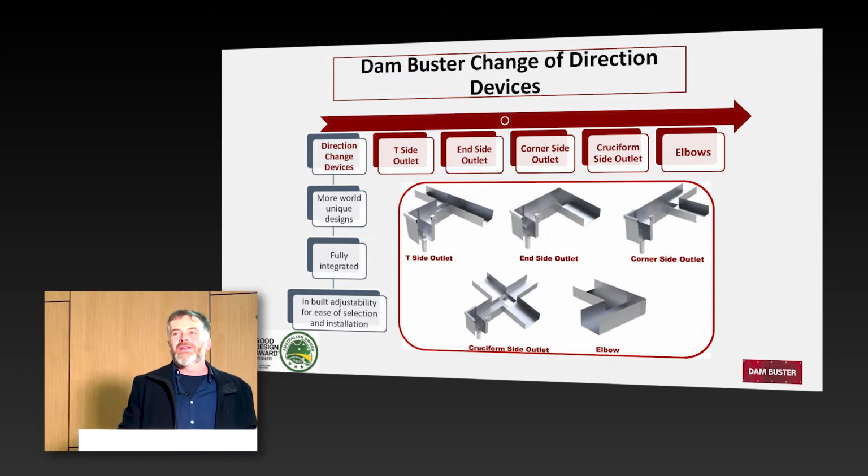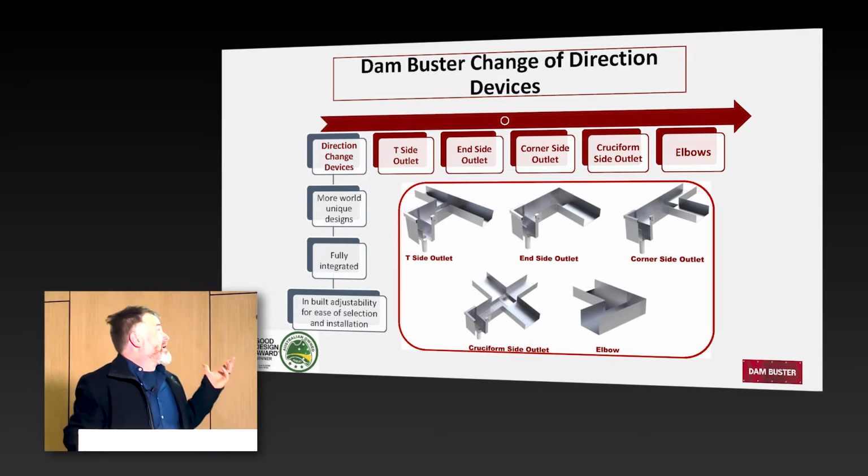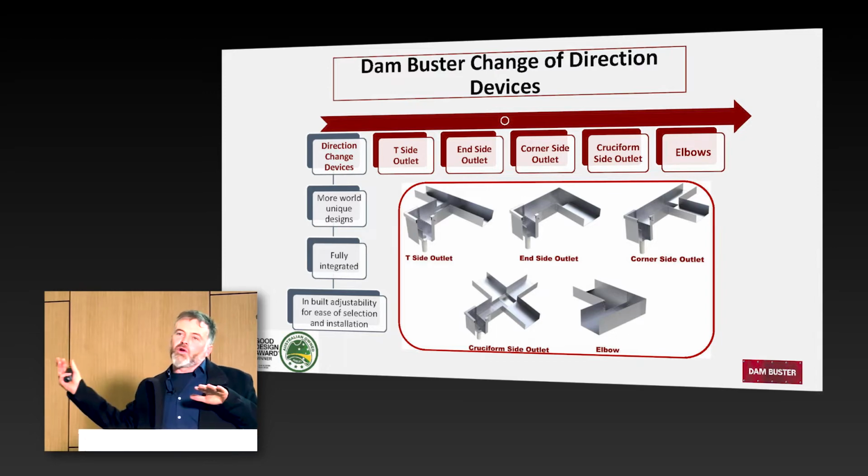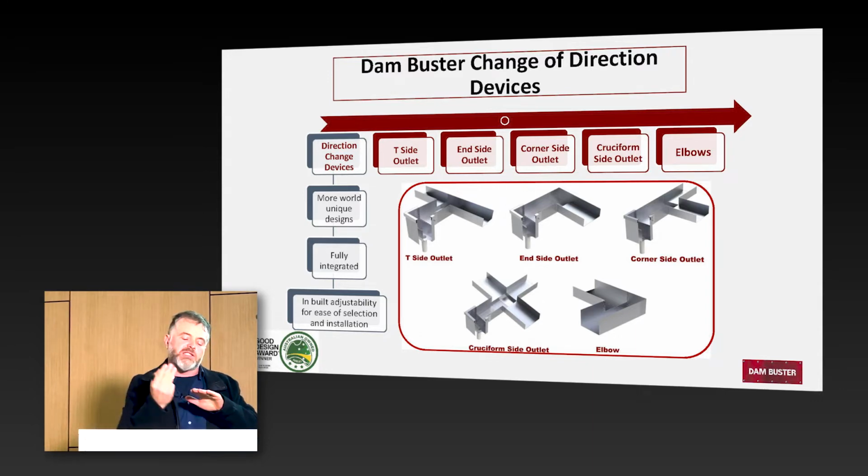All you've got to do is use a dam buster elbow, and the way we're able to change direction in a box gutter is because we change height. The problem with change of direction is that the water slows down if you just have it all on the same level, and all the crap from upstream washes down and deposits in the corner. So by using a change of direction, we're speeding the water up into the corner. There's turbulence that pushes the stuff through, and hydraulically it works.